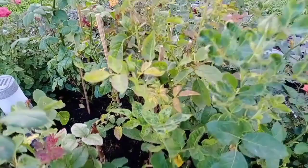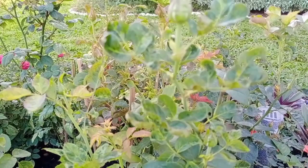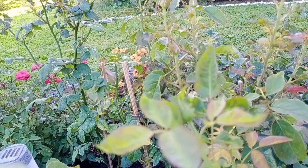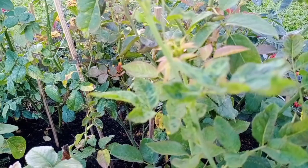So this is an example of what I'm telling you. Ayan po, nag-crinkled yung leaves niya. You can see that clearly. Ayan, but the other shoots are okay, are fine, like this one. But still, down here, the leaves are like also infected, especially this ones.